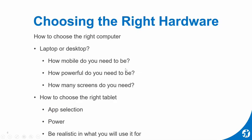So the first slide that I want to talk about here is just to give you a general overview about what we're going to talk about today. We're going to talk about how to choose the right hardware for your law firm, how to choose the right software for your law firm, and then a couple of related concerns such as cybersecurity and issues such as that.